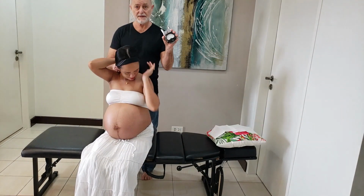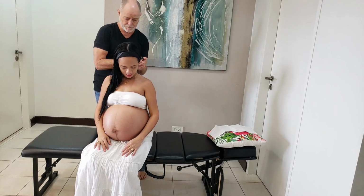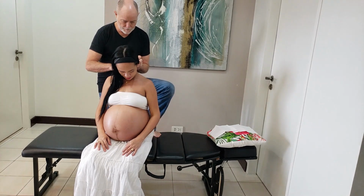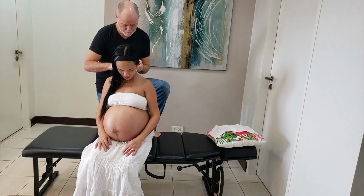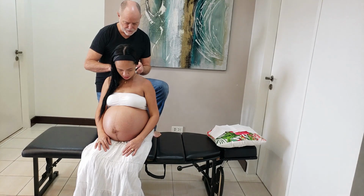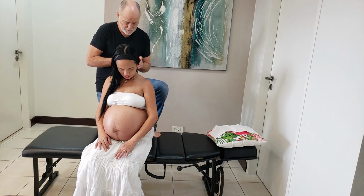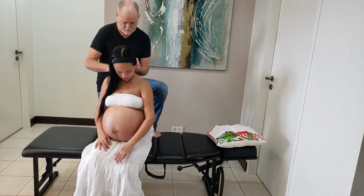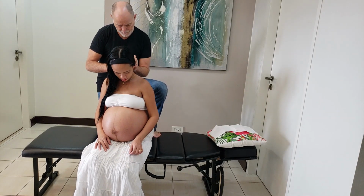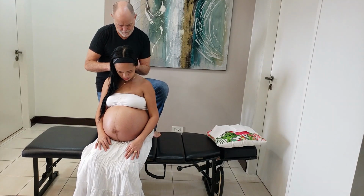I'm going to use this heat sensing instrument. These are heat sensors to check her spine. Rhea has been having some numbness and swelling in her hands, which may be a normal result of the late pregnancy. But also it can be due to nerve pressure at the base of her neck.